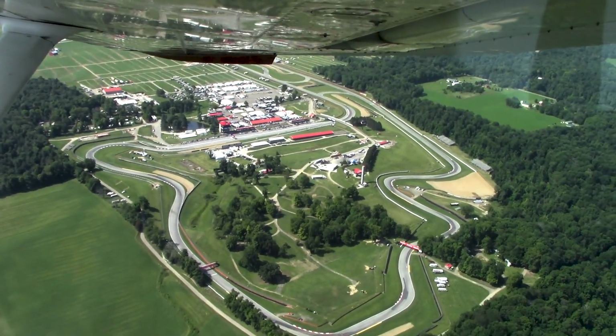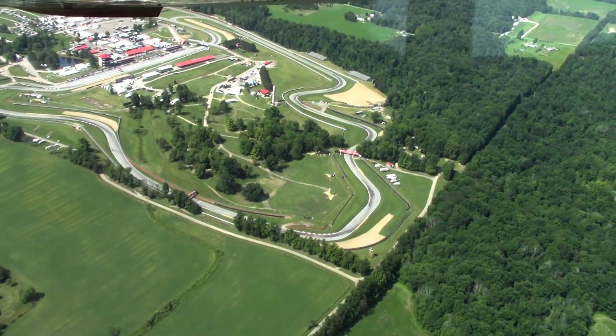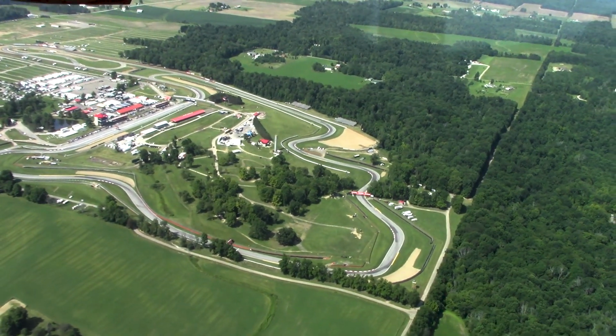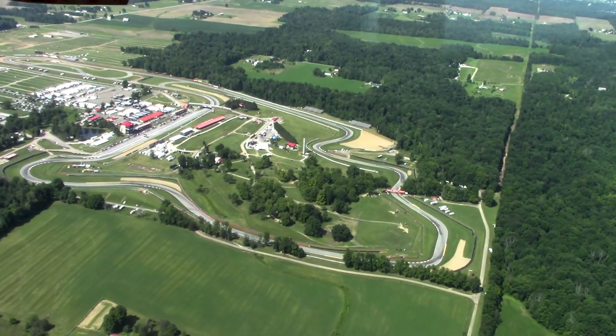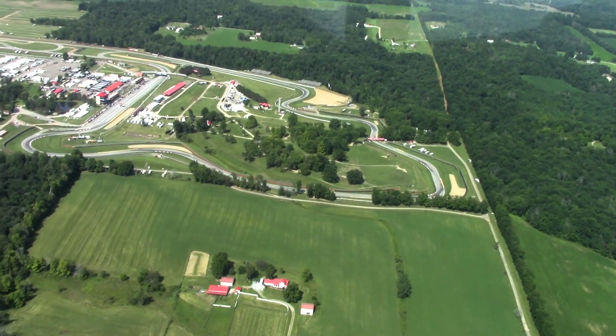Mansfield 4-8 Golf, radar service is terminated. All I see is some traffic south of the airport and the west, both at 3,300 indicated. And those are Indy cars out there. Yeah. Good day, thanks for your help.